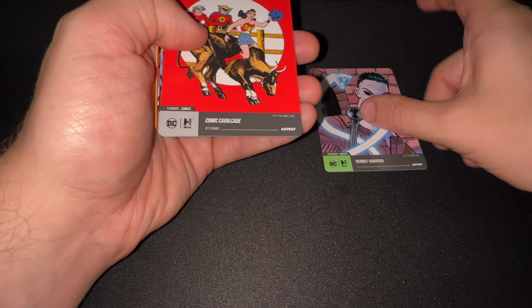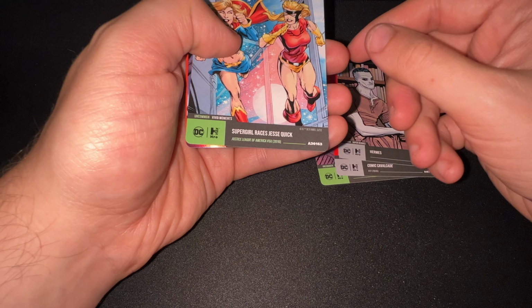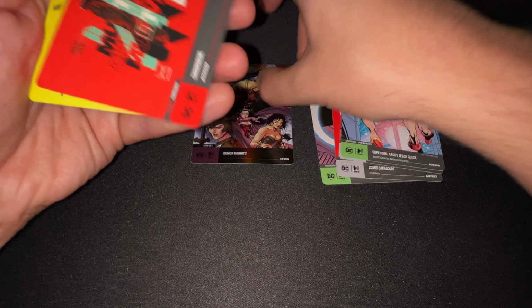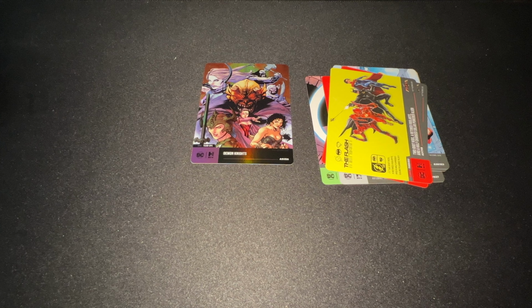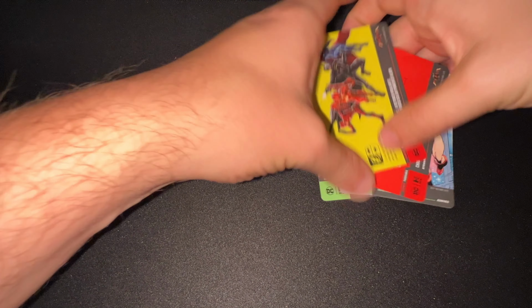Hermes, can't even pronounce his second name. Comic Cavalcade, Hermes. Supergirl races Jesse Quick. Another epic Demon Knights card. Chrono Bowl and another Two Idiot Kids card. I think I'm pretty much going to be ticking off every epic card in Chapter 4. Certainly looks that way at the moment.